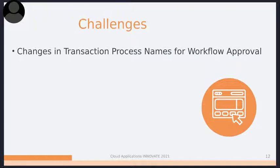Another challenge that we ran into is changes in transaction process names for workflow approval. So in person management, when a user goes in and updates a person's assignment record, that would trigger a workflow approval. And you can have rules on that workflow approval identifying that it should go to this group, it needs to get approved by this many levels, and so on and so forth.